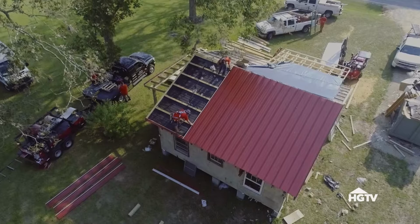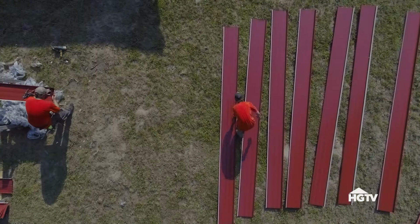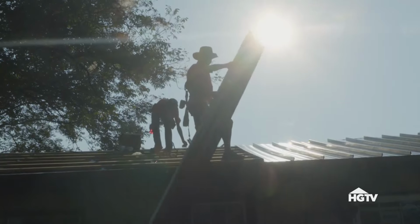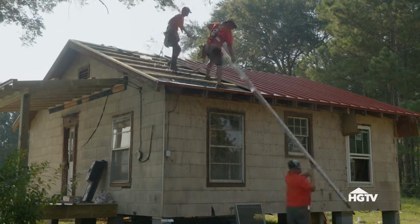Oh, the roof looks amazing. The house looks terrible now. Just terrible. Interestingly, my mom drove out this way a couple days ago because she wanted to see the house, and she was like, I just couldn't find it. I just saw a shed. You found it.